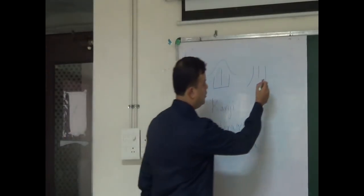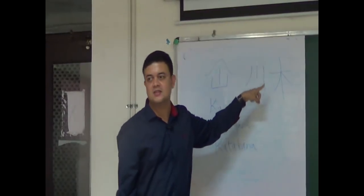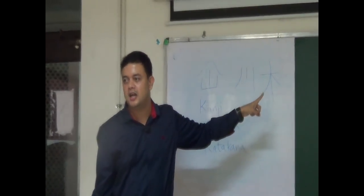Another script I can just show you. So what does it look like? A tree, isn't it? So this means ki or tree, right? So this is the tree, how it looks like. So that is the meaning.